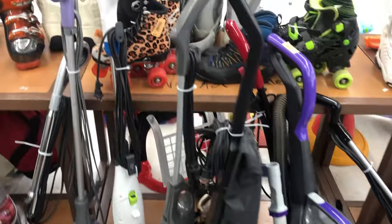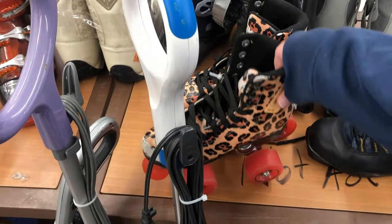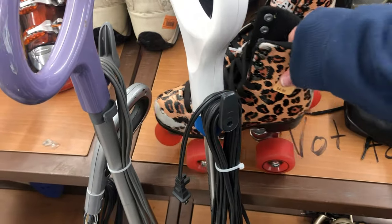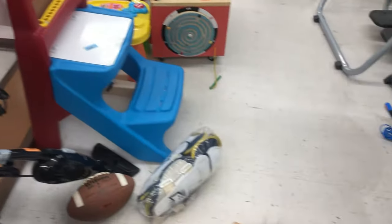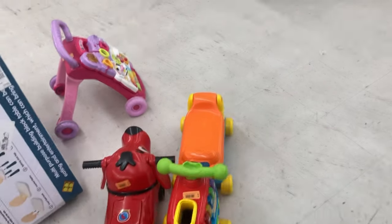If you need, ooh, look at these leopard roller skates. I think one of my kids wants to try roller skating, but I'm just not ready for that right now. And then toys for kids, like babies.